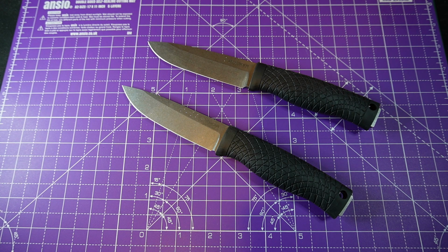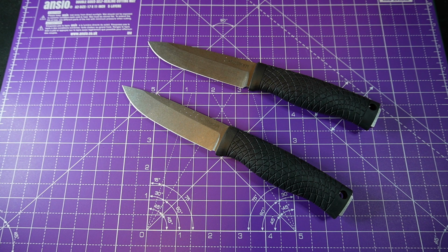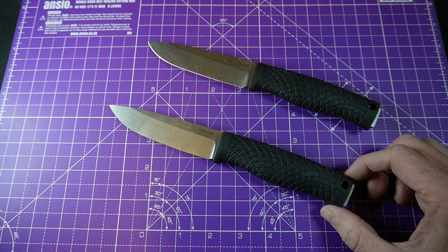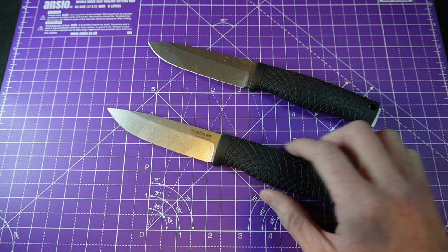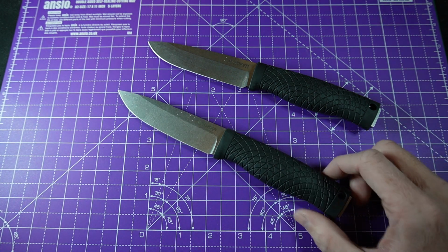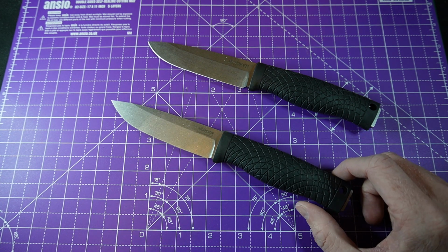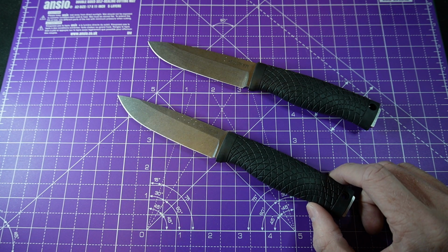Thomas replied to me saying, unfortunately 62 to 63 was just a miscommunication between the marketing and the production team. He also says that they consulted directly with Larrin Thomas to perfect the heat treatment of the 3V for a bushcraft knife. I don't know really how valuable that information is, because Larrin is a big fan of balance. So what do you call perfect heat treatment? Up for discussion really.